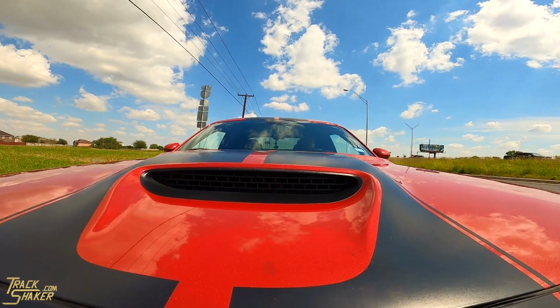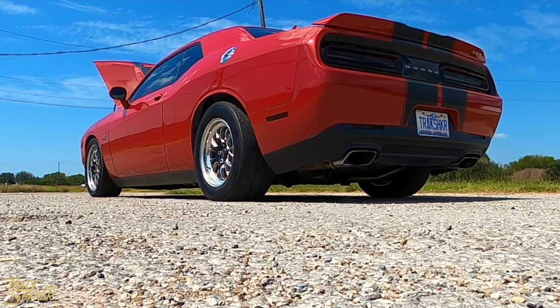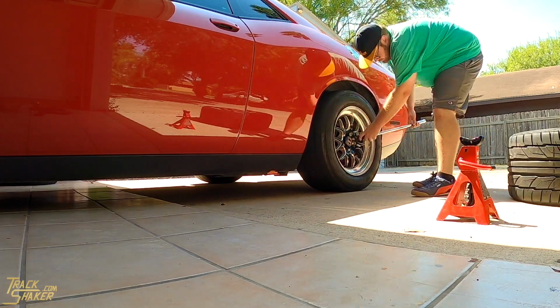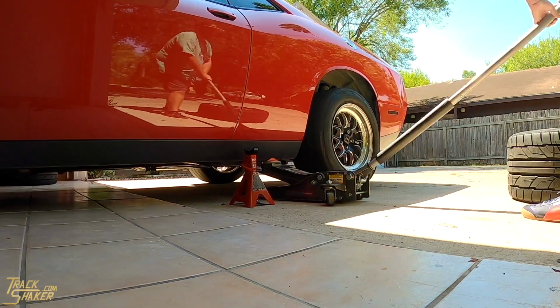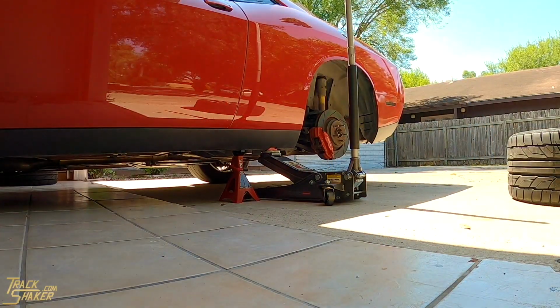I drove 30 minutes back to my Airbnb, stopped along the way to shoot some reveal video, and luckily it wasn't raining because I was riding on the drag slicks. I got back to my Airbnb and immediately started to swap the wheels and tires, taking off the Mickey Thompson drag slicks on Weld wheels and putting on the MRR wheels wrapped in Nitto summer tires.